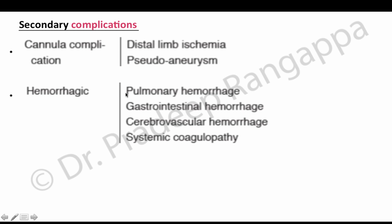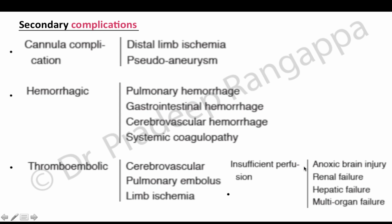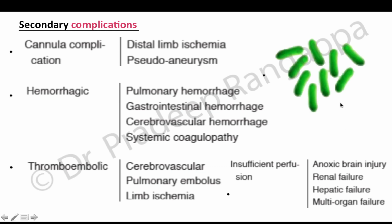And secondary complications: you can have distal limb ischemia if you've not placed a distal catheter. There can be pseudoaneurysm. There are a lot of hemorrhagic complications. Literally, they can bleed in any organ because you would be using heparin to keep the free flow. So they can have pulmonary hemorrhage, gastrointestinal hemorrhage, cerebrovascular hemorrhage, or systemic. They can go into DIC. And if you are not heparinizing well, they can have thromboembolic problems, cerebrovascular accidents and pulmonary emboli or limb ischemia, or you can have hypoxic brain damage, or due to inadequate flow to the kidneys and liver, they can have renal failure, and they can go into literally multi-organ failure due to inadequate flows to different organs.